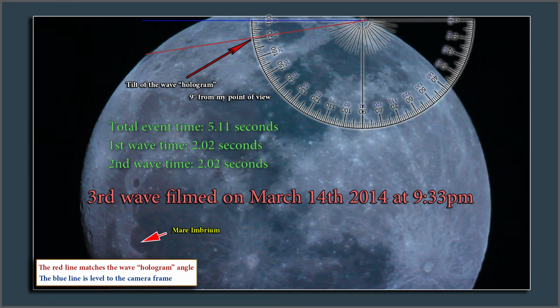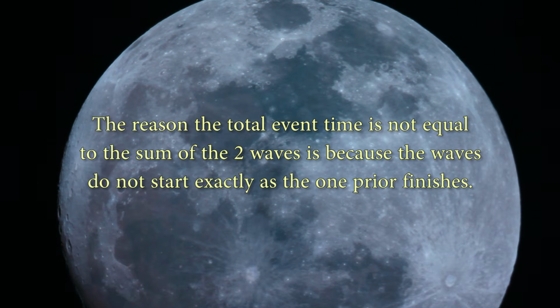Here comes the third wave event. It was filmed on March 14, 2014 at 9:33 p.m. The total event time lasts 5.11 seconds. The first wave lasts for 2.02 seconds, the second wave for 2.02 seconds. So the 2 waves actually last identical amounts of time, which now that I'm looking at the math, doesn't quite add up right, but you've got to understand, I'm coming as close as I can, measuring frame by frame.